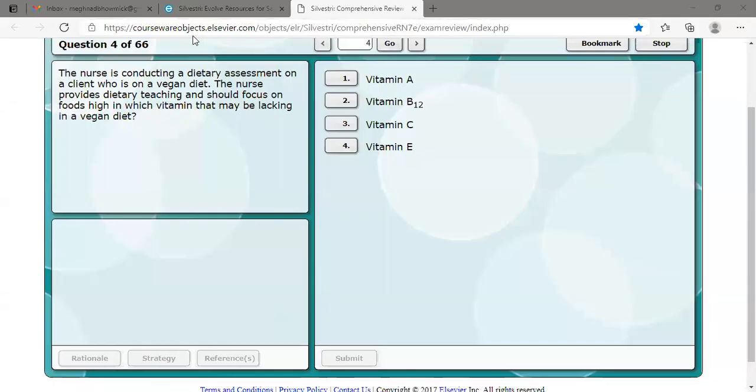The question here: the nurse is conducting a dietary assessment on a client who is on a vegan diet. So the person who takes only vegetables, no animal product at all, no meat, no dairy product, no eggs, we call vegan. So the nurse providing the dietary teaching should focus on the food high in which vitamin that may be lacking in a vegetarian or vegan diet.